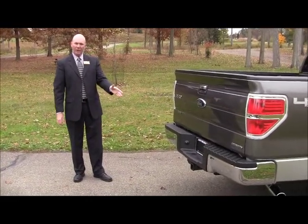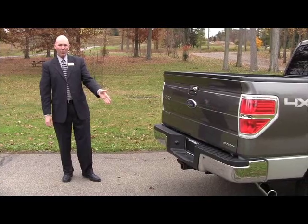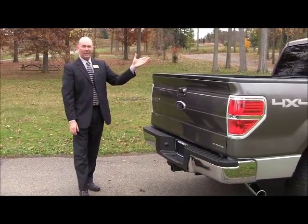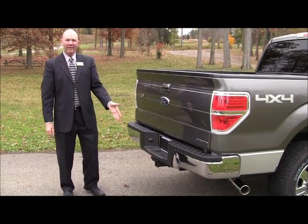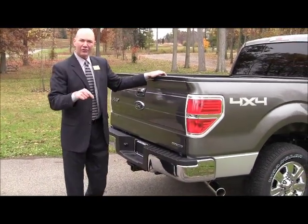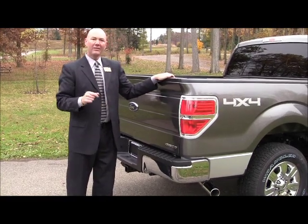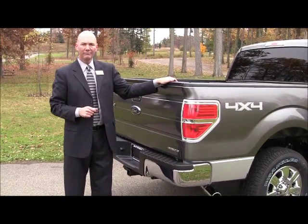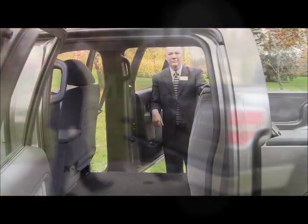On the F-150's trailer tow package, it comes with a 7-pin and a 4-pin wiring harness and a transmission cooler along with a Class 3, Class 4 hitch. Did you know that this truck will actually tow more than the old 7.3 liter turbo diesel will? That's strong. Let's come over here and I'll show you more.